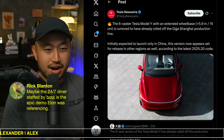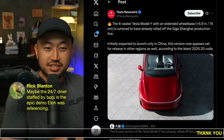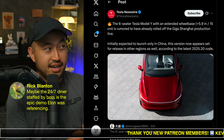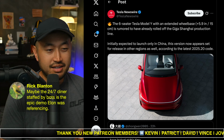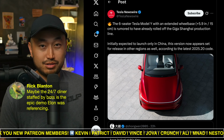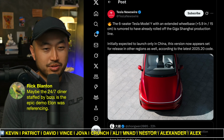Maybe the 24/7 diner staffed by bots is the epic demo Elon was referencing. Yeah, hopefully that is what it is. I would love to see a Roadster. That really would be epic, but it probably just doesn't make ROI. Also, I feel like Elon is not necessarily excited about vehicles anymore. He's more excited about AI, robots, and robotaxis.